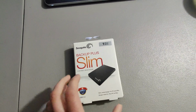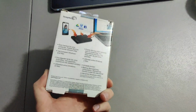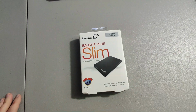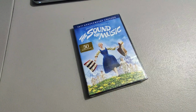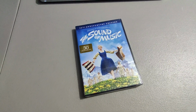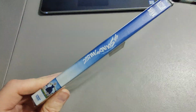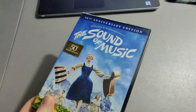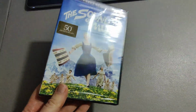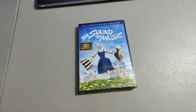So this 1 terabyte hard drive, I picked it up at a church rummage sale. I paid somewhere between like $1 to $3 for it. Don't remember exactly, but it was cheap, and I sold it for $35. So I ended up buying a Sergeant Bilko box set to sell at Goodwill. I somehow missed that it was missing season 1, and this was in there instead, the Sound of Music sealed 50th anniversary. So I ended up paying $2.99 for the box set. I sold this one for $13. I'm hoping to be able to sell the other seasons for a profit as well.